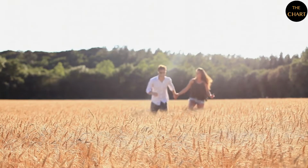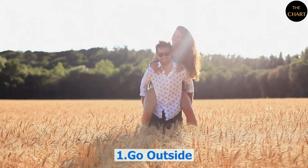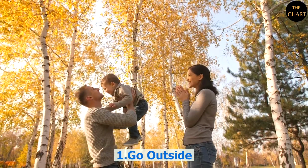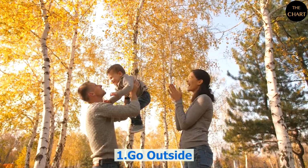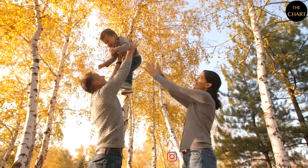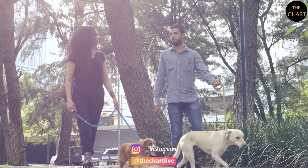Increase your life expectancy with sunlight. 1. Go outside. Life expectancy can be increased simply by going outside. When you go outside, your skin gets exposed to sunlight. That exposure triggers cells in your skin to produce vitamin D.